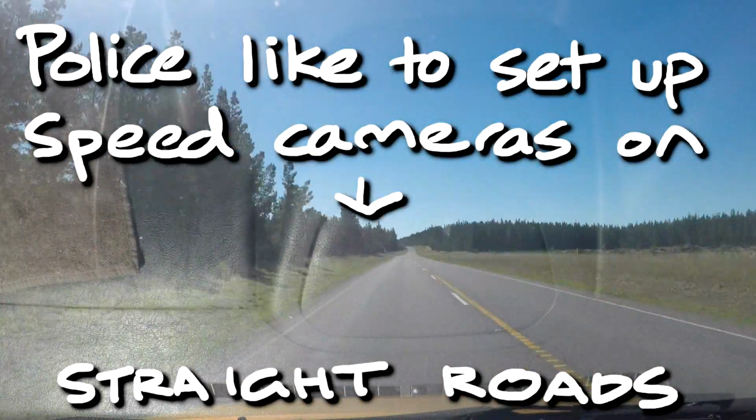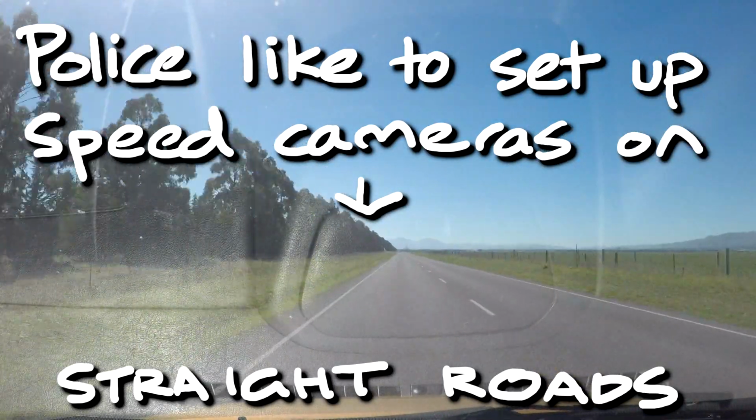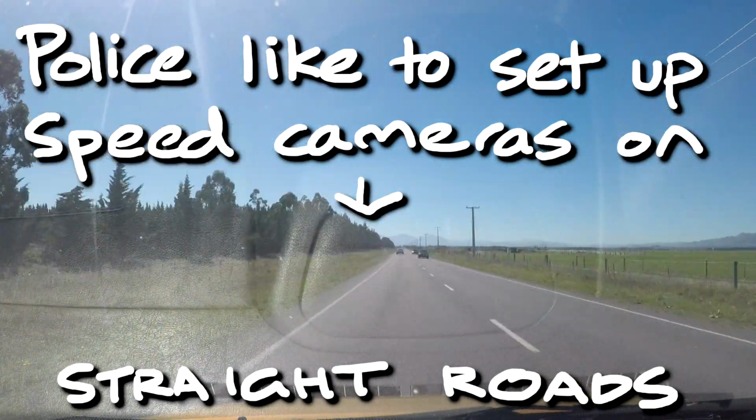Now let's just talk for a quick moment about tolerance to these speed limits. Generally, the police have a tolerance of approximately 4 kilometers per hour over the speed limit. This is because we know that odometers don't always read the same. Quite a lot of them read optimistically. So if you're going to go a little bit over the speed limit, try not to go more than 4.